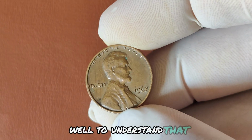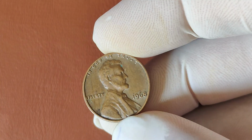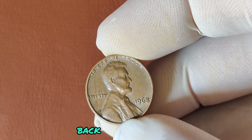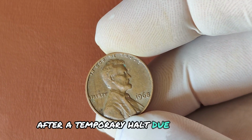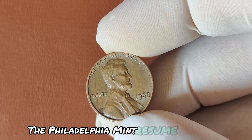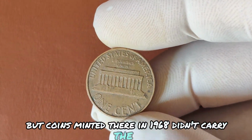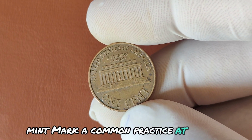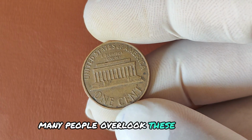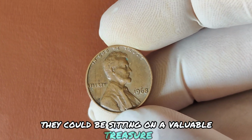Well, to understand that, we need to take a quick look at what happened in the U.S. Mint during that year. In 1968, the U.S. Mint was transitioning coin production back to Philadelphia after a temporary halt due to a coin shortage in the 1960s. The Philadelphia Mint resumed production, but coins minted there in 1968 didn't carry the P mint mark, a common practice at the time. But here's where it gets interesting. Many people overlook these no-mint mark pennies, not realizing they could be sitting on a valuable treasure.